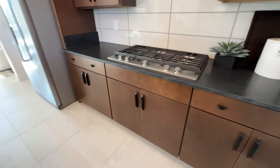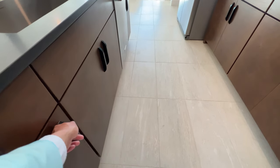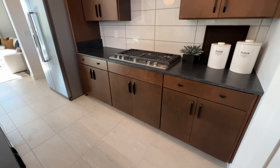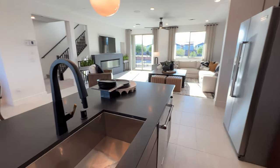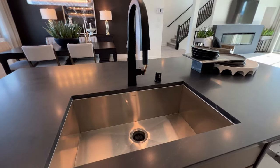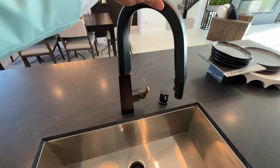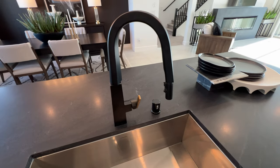They're also wanting to, if you wanted to have the trash recyclable bin, please feel free to have it during the selection process so that you'll have it, right? Now this one is a sink. It's definitely one of the upgrades. And of course, this beautiful black faucet is an upgrade.